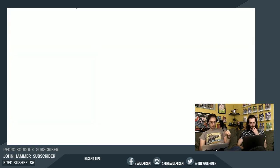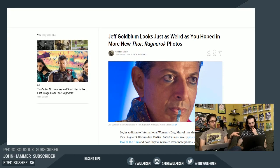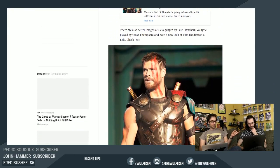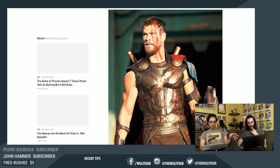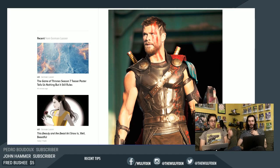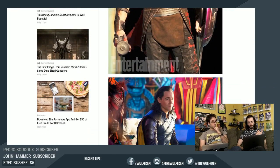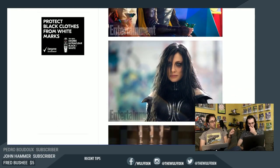Because we get a better look at Thor's new costume. I'm loving Jeff Goldblum. You see the full size image. He looks fantastic. He's a villain, right? So there's Chris Hemsworth as Thor with his brand new look, short hair, red war paint. The question on everybody's mind is why the short hair? I think it's because half of this movie is Planet Hulk, and he's on the war planet that the Hulk is on. There we see Loki, looking like Loki, of course.